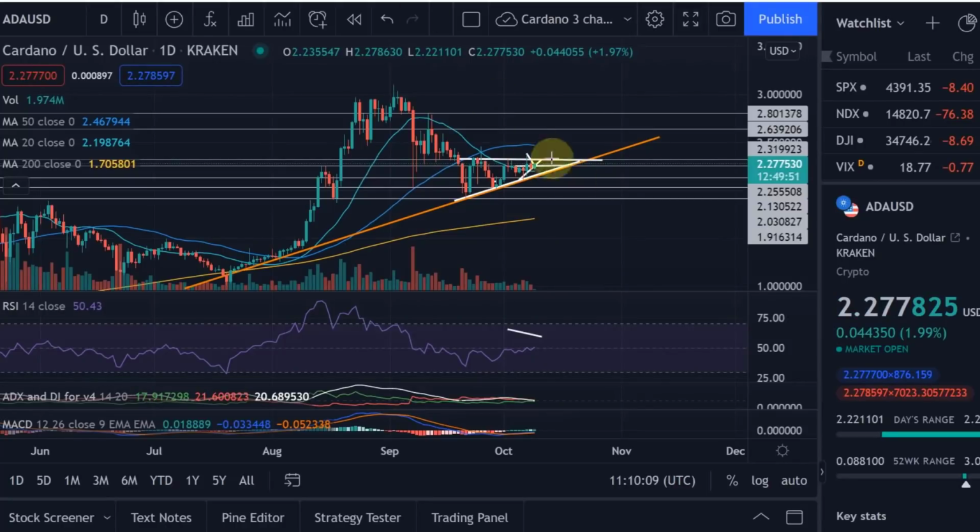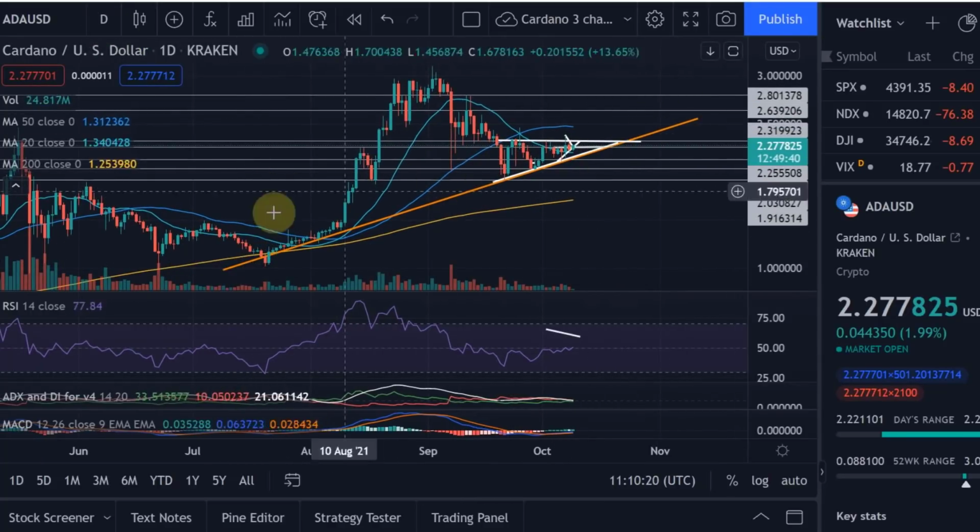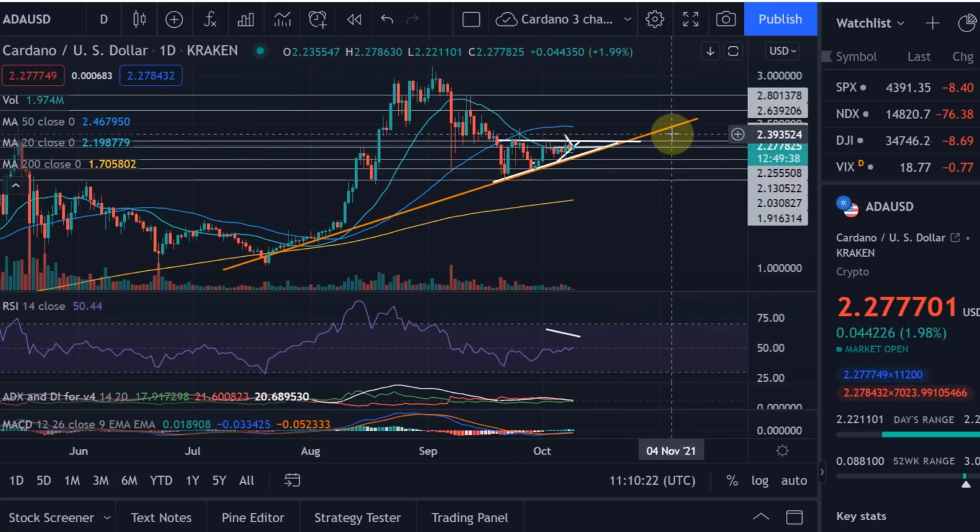Let's continue with Cardano. Cardano similar. Cardano just trading in this range here at the moment, but we can see that we are above this orange trend line here. I talked about that before. See a very similar structure as we can see actually with so many other cryptos. To be honest, I've covered a lot of altcoins in the last few days, and a lot of people think that Cardano is actually performing quite poorly at the moment. But to be honest, it is only doing what many other cryptos are doing as well.